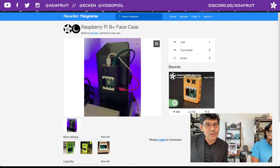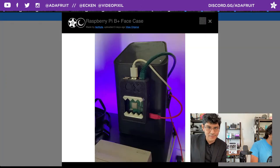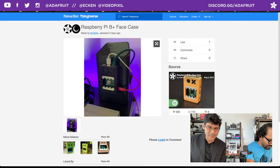Huge shout out to Tectite on Thingiverse for posting their make of the Raspberry Pi B Plus face case. Yes, the face case. This is a fun Raspberry Pi case. It has a face. I don't know what else to say about it. It's good for Octoprint and things like that, so check it out.